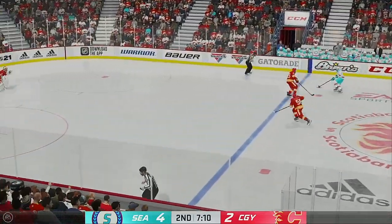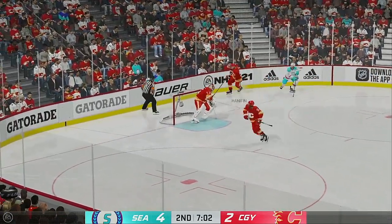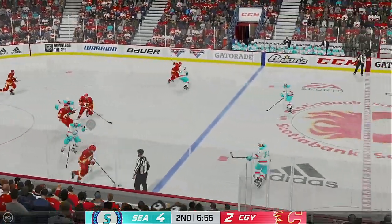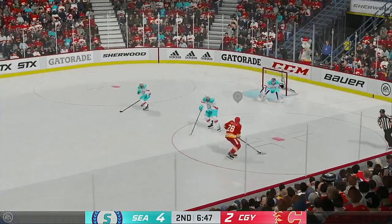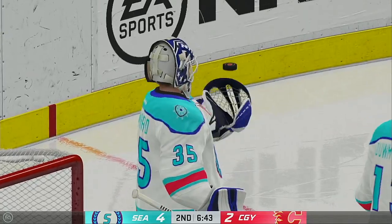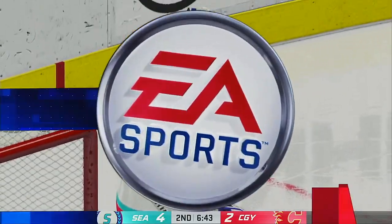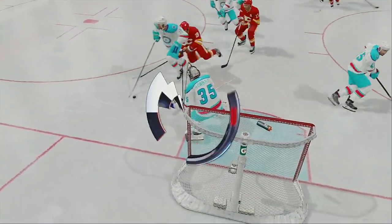Seattle's got it along the wall. Vatanen's got it along the wing. Hanifin stick handling in his own zone. Lindholm swooping in on the attack. Lets it go. Gobbles the puck up there with the chest. And there's the whistle, giving him a chance to exhale. I loved making that save in road hockey, the old blocker stop.